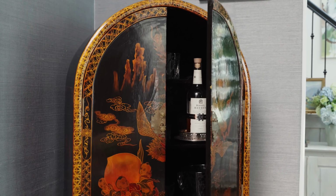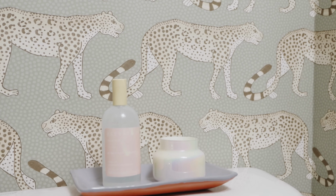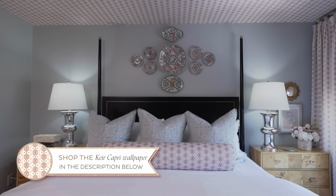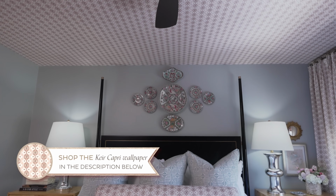So I did a grass cloth in there just to kind of reduce the pattern. In the powder room, you'll see a really fun leopard wallpaper. And then upstairs, I had wallpaper on the ceilings, which is a forgotten about surface. Putting wallpaper up on the ceiling was a really fun opportunity.